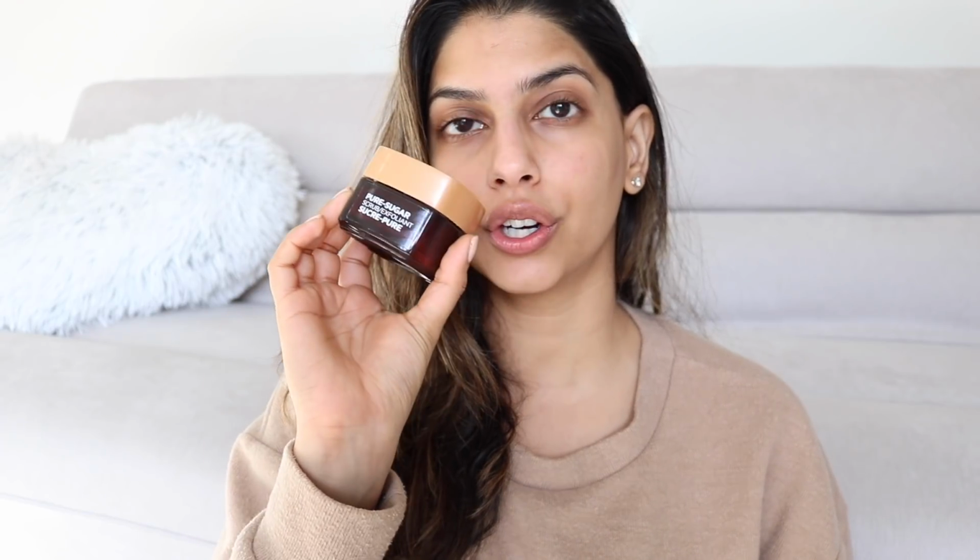So basically, chemical exfoliants do the same exact thing as a physical exfoliant. In fact, let me go get one for you to show you what I'm talking about. Okay, so I have here the L'Oreal Pure Sugar Scrub, and I'm just going to take a little bit on the back of my hand, and you can see it is a physical exfoliator, which means you apply it on your skin, you massage it in, there's little tiny particles in here that will physically exfoliate the dead skin from your face.